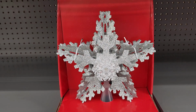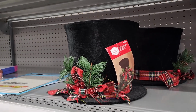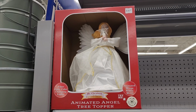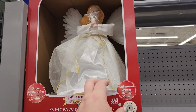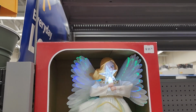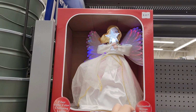Did we get this last video? I'm not sure, so we're gonna see it again. $11 for this tree topper. Okay, $36. Animated angel tree topper. Mr. Christmas, 90th anniversary. So she kind of flies around in there.